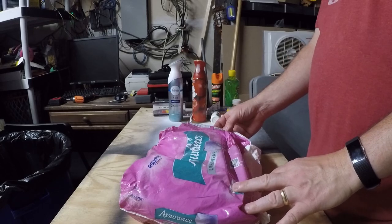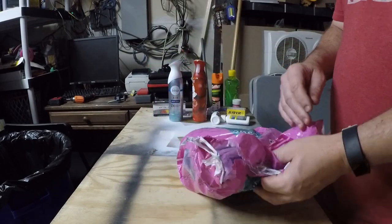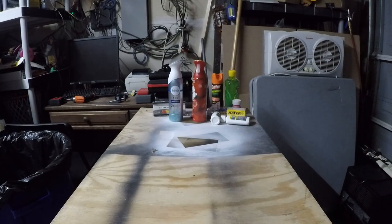All right, so we've got some woman's underwear. Yippee. This is open. I'm just going to throw this out. I don't even want to mess with them.